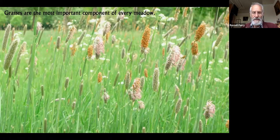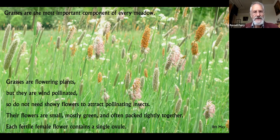The most important component of every meadow are the grasses. Beautiful things, aren't they? Just look at that. They're flowering plants, but they are wind pollinated. They don't need to attract insects to do the pollinating. So their flowers can be very small. They can remain green, which is very efficient. And they're quite tightly packed together at the very top of the plant so that it's easiest for the wind to get to them, and so that the seed eventually will be scattered far and wide.